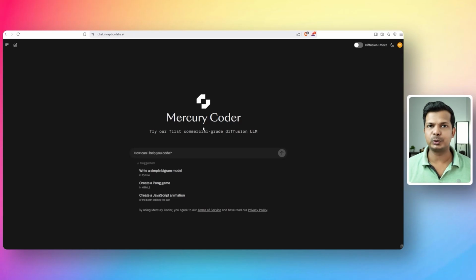This has been out for a few days now, and I'm extremely excited about covering this Mercury Coder. This is, I feel like, a paradigm shift. It is something brand new and it could really change AI coding for the future. This is the first commercial grade diffusion large language model.